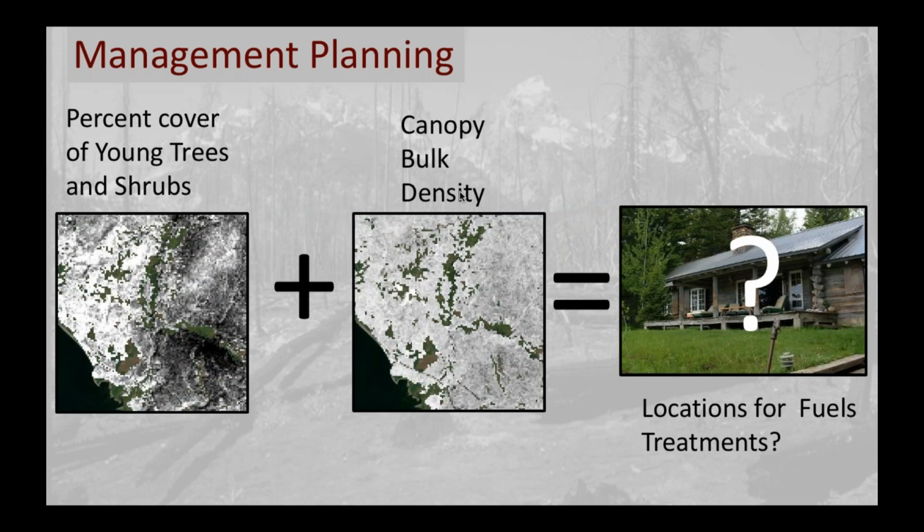Here's an example. If we look at where the shrub, small tree ladder fuels intersect with high canopy bulk density and wildland urban interfaces, maybe we can identify and prioritize fuels treatments and design them for maximum effectiveness. This same process would work for wildlife habitat as well.